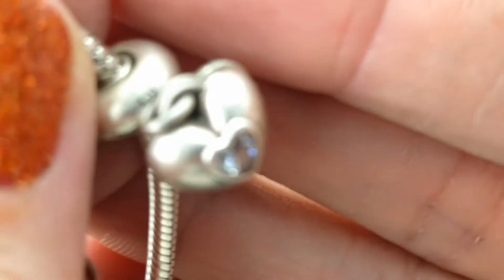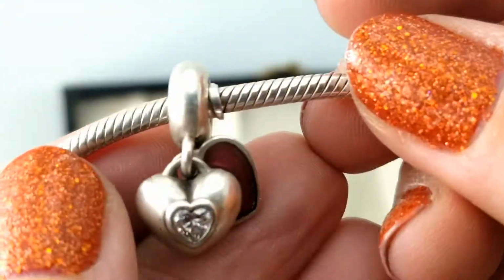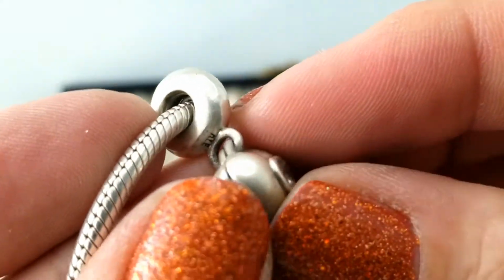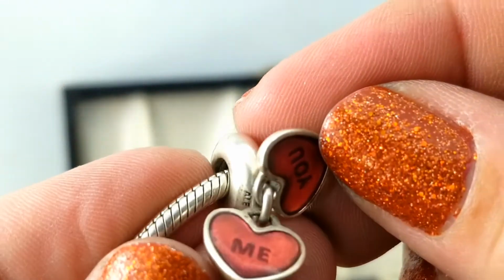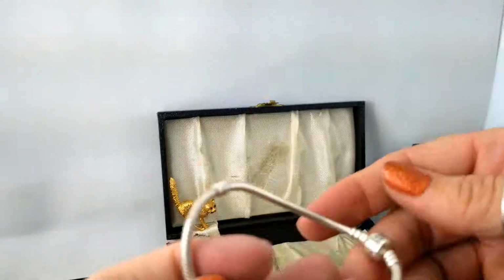S925. Now, does it have the ALE as well? ALE. So from what I know, that's probably real. It's a two-piece heart that opens up and it says me and you. You and me. Baby.